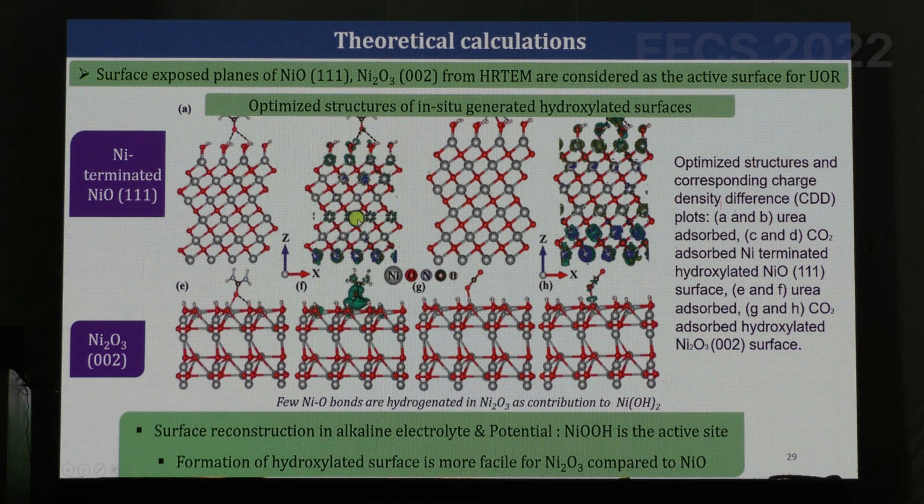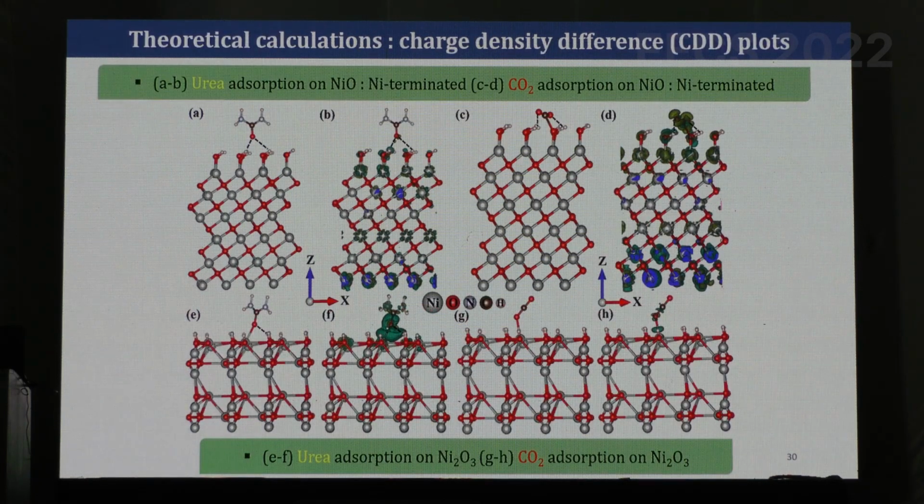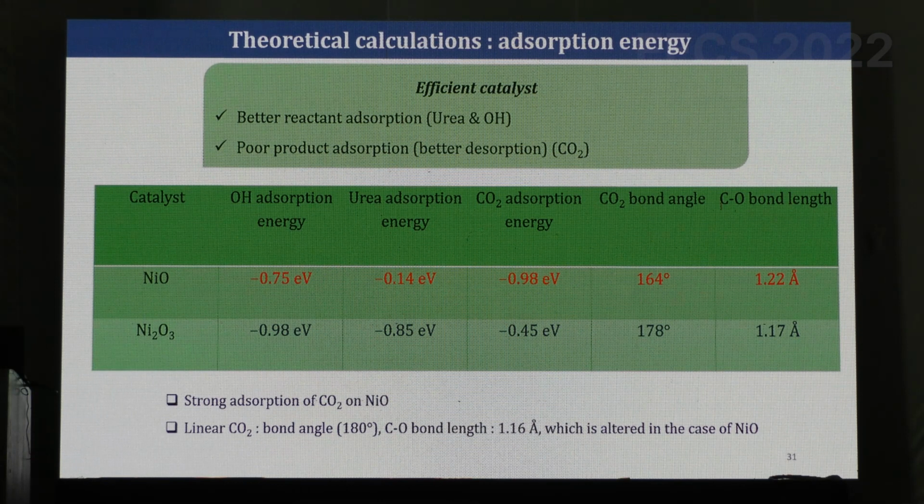For Ni2O3 and NiO, they looked at how the CO2 adsorption and the urea adsorption behave, and they also used hydroxylation, the OH adsorption, as well. The hydroxylation is much faster in the case of Ni2O3. They derived the values from these calculations, and they found that the carbon dioxide adsorption is much weaker in the case of Ni2O3, while in the other case it's the other way around.